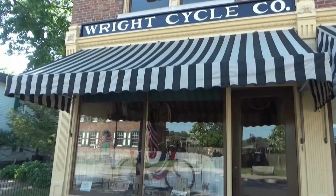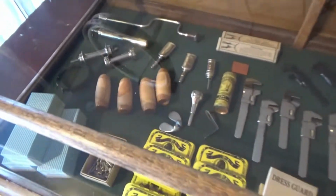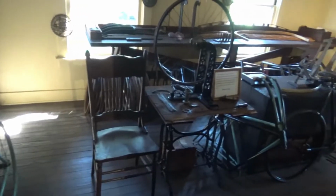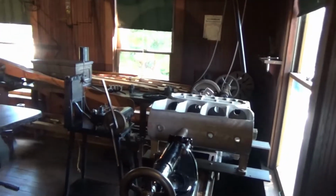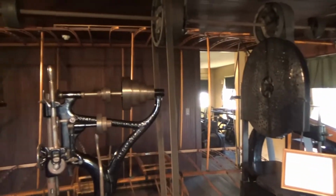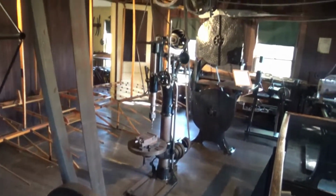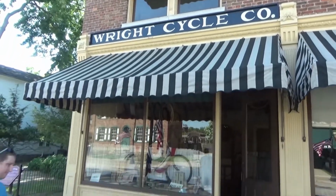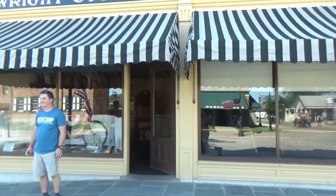And next is the Wright Brothers Bicycle Shop. This is the inside of it. And here are some of the tools that they sell. And here are their repair tools. Here's a model of their plane. This is the back room of the shop, and here is where they actually built the airplane. You can see the parts of it there. They built the motor and everything right here in their shop. And by the way, this building is not a recreation. This is the actual Wright Brothers shop from Dayton, Ohio, that Henry Ford bought and had moved right here.